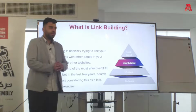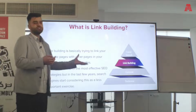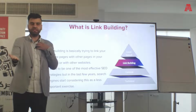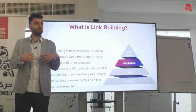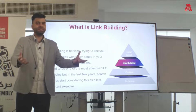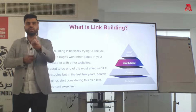We move to link building. It's called link building as its name says. Usually when websites link to each other, let's say I have a website and I have a link from you, for Google this is a good signal. That means my website is valuable because other people are linking back to me. So the process of doing this is called link building, because we try to build links, asking other websites to link back to us.